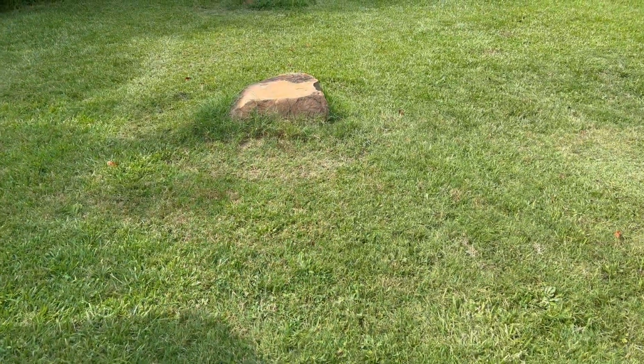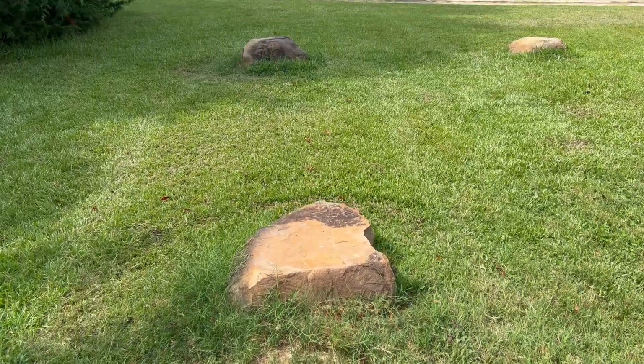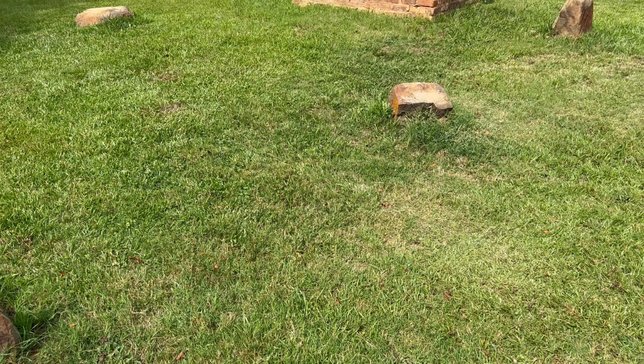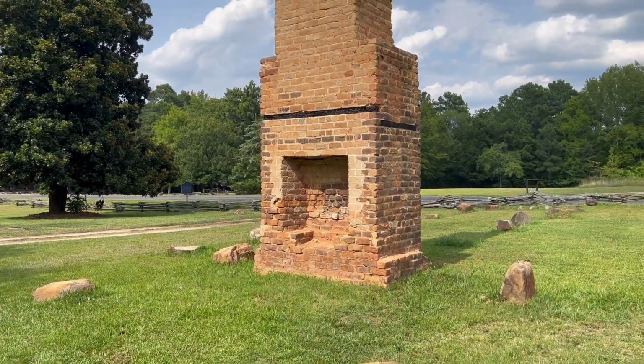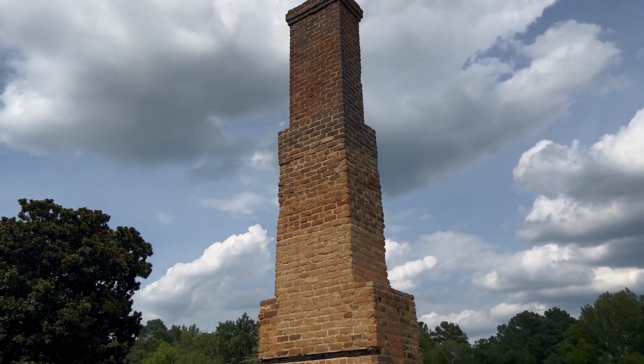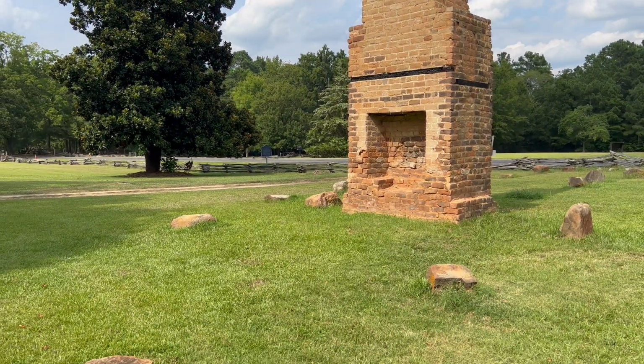Definitely a beautiful area out here. You can just hear nature. It's awesome. Lots of bugs. These stones here look like they were once foundation pedestals like that other building, because here we have a fireplace in the chimney that's missing the rest of the structure around it.